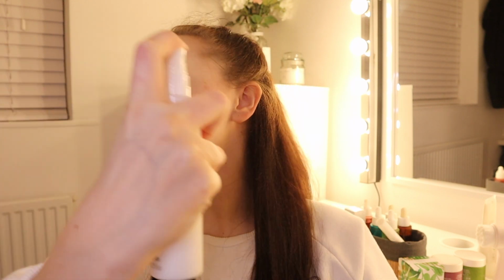Okay, so my mask is all washed off. I am quite red on my forehead. I've noticed that my breakout is a little bit worse than I thought. However, my next step is toner. This is just a spray toner. This is literally the easiest thing ever. Done. And it smells amazing. So easy and really hydrating.